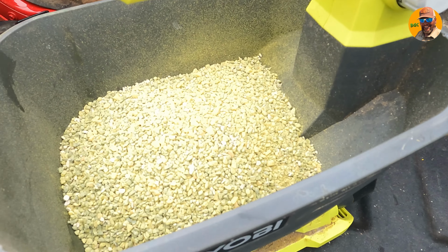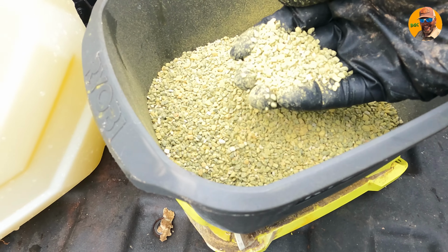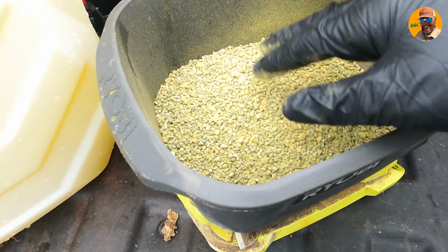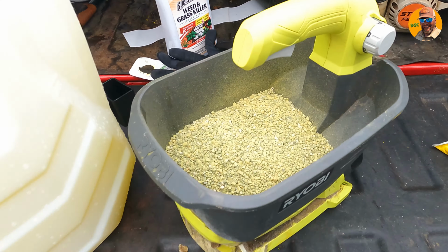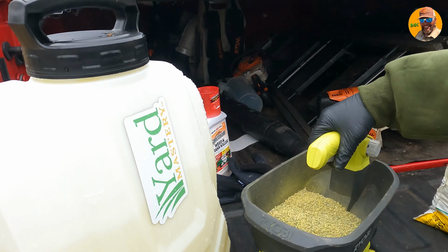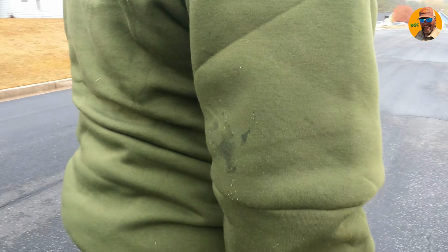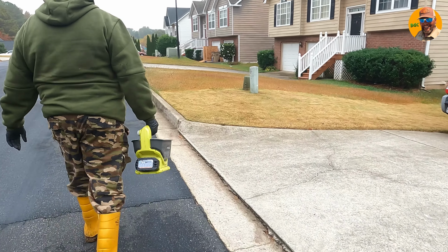Okay, guys, if you look, it's not as yellow as the stone wall you would get at Lowe's or Home Depot or whatever. All of them have a different formula, but it still works the same. I'm gonna go ahead and get this back to Junior. And guys, we're finna go over here and spread it on this yard right here.